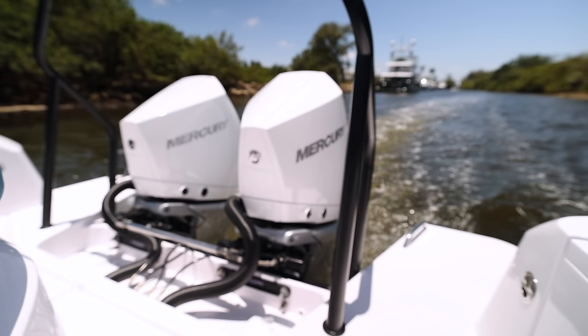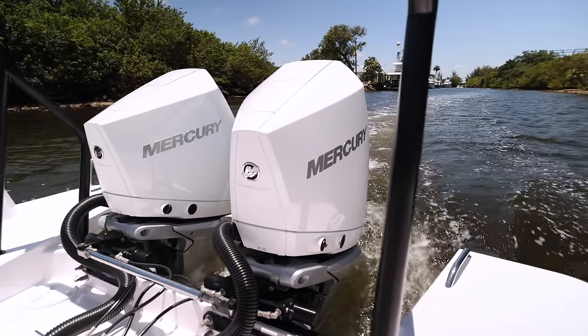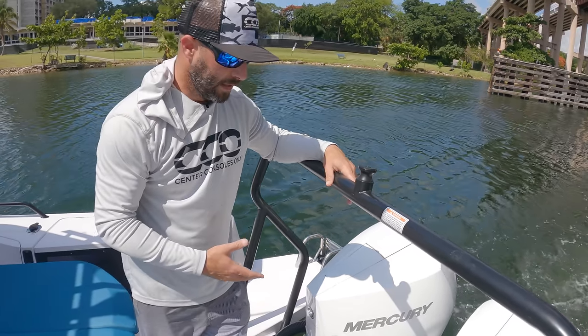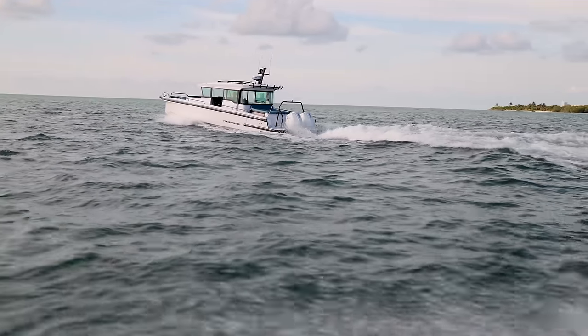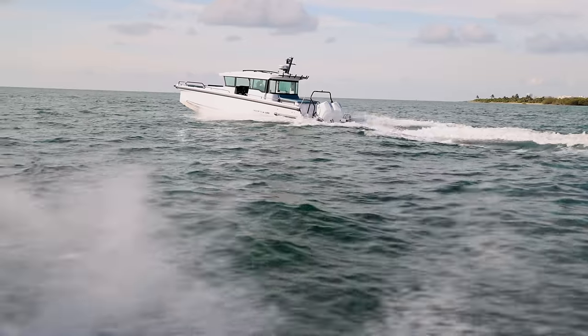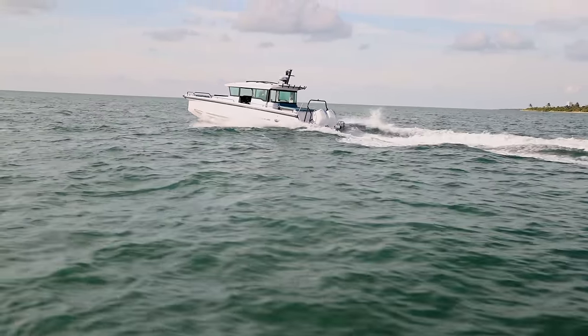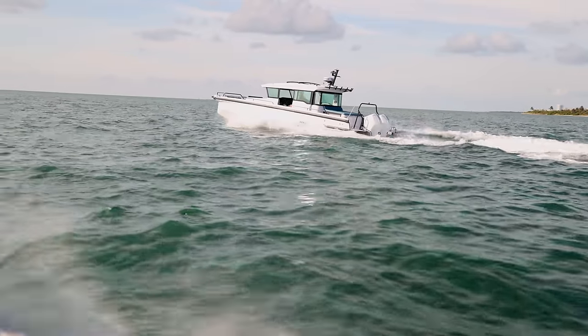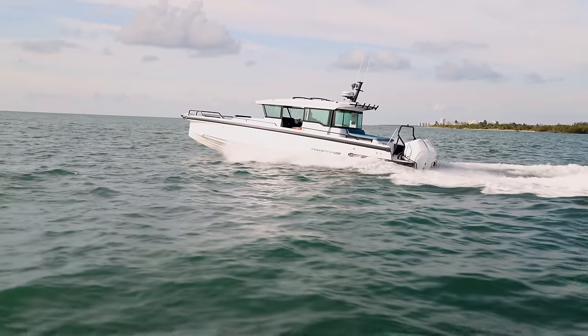And this boat in particular is set up with twin 300 V8s from Mercury. For a 37 foot or 10 foot beam, the design was done so well that this boat does mid 50s with everything you see on it. You would think a 37 with twins may be underpowered, but not on this boat. You're doing mid 50s. We're cruising at 40, 42 all day long. Very economical fuel-wise. It has 200 gallons of fuel. We've been going all week and we still have 106 gallons I'm looking at right now.